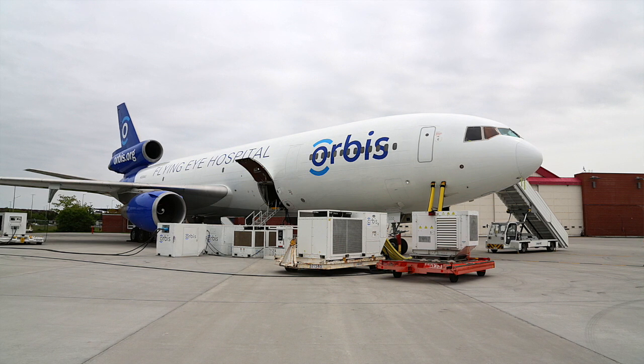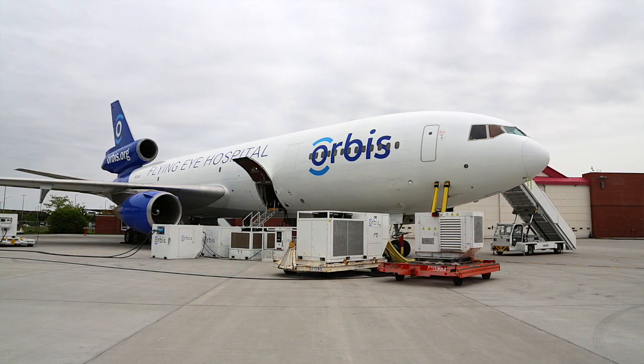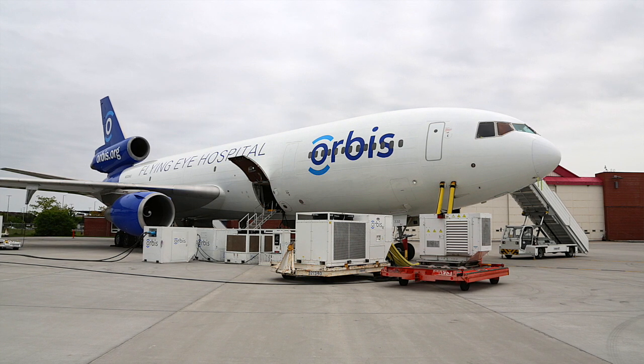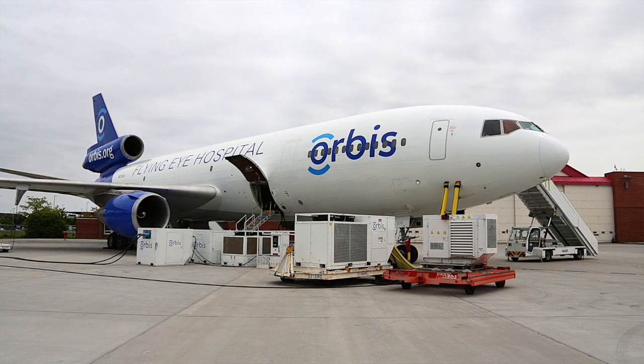So none of the aircraft systems, air conditioning, electrical, emergency lights, fire warning systems, none of the aircraft systems are in the hospital. The hospital has its own systems and they are connected only on the ground. So none of the hospital is functional in flight. It's only on the ground. And then we have to have a separate set of generators and air conditioning that we set on the ground and run into the hospital, not part of the plane. So it was a pretty big engineering feat, needless to say.